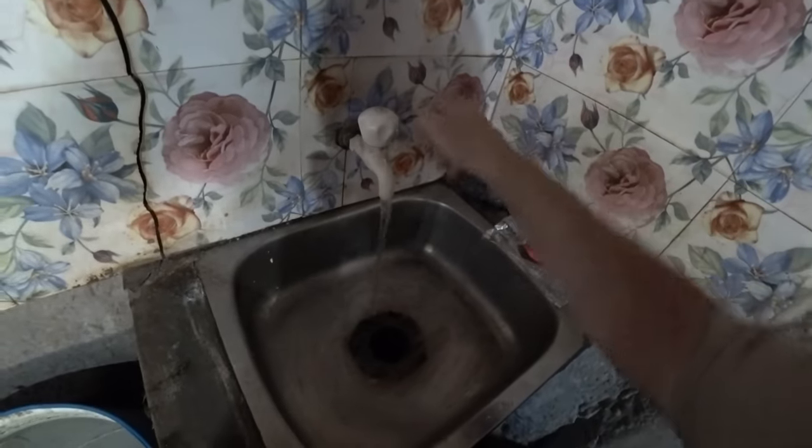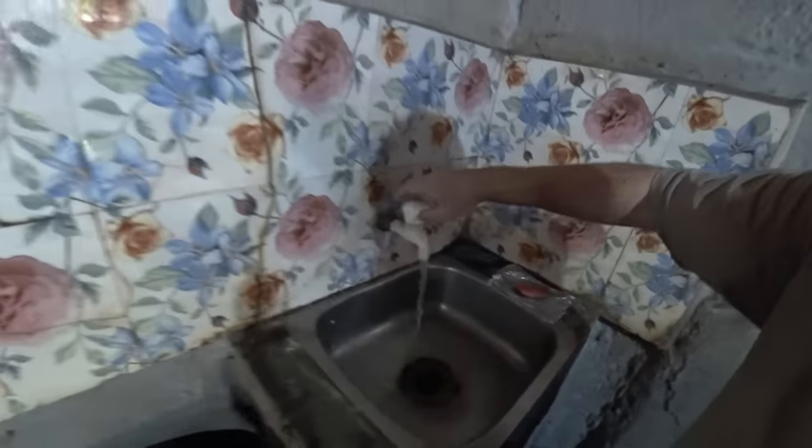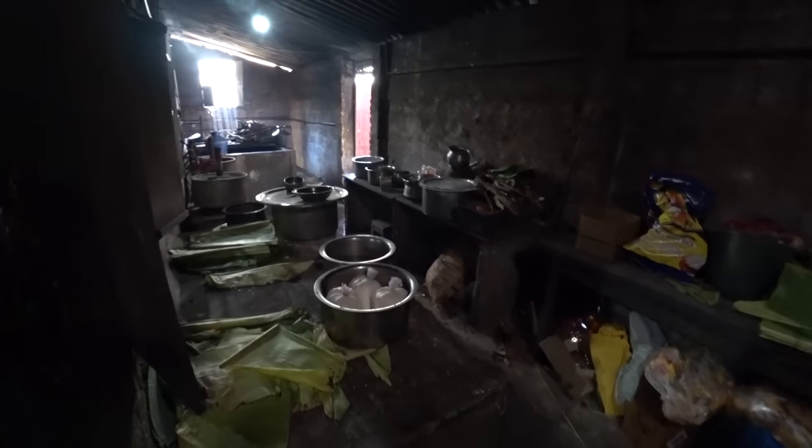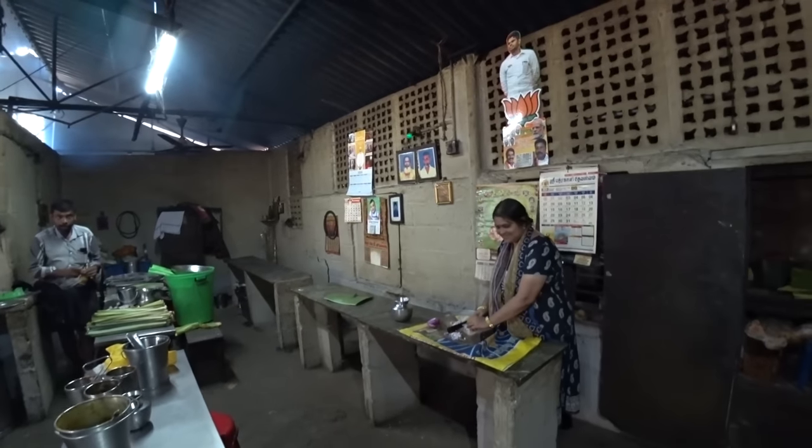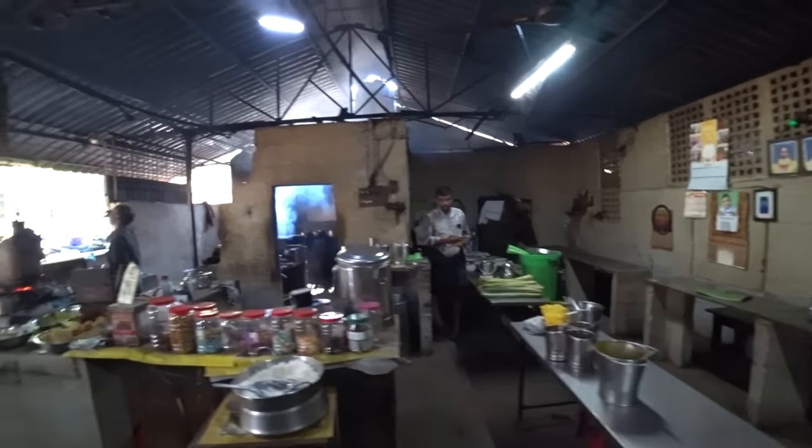I'll just show you the sink in the corner. Give my hands a quick rinse, to be fair. There we go. We do have soap, but I've just been a lazy dosser. And then what's in here? This is like the back room. Oh, wow. It's bloody ancient here. It's mad. I think they're actually making the fresh batter in the back for the parotta and dosa and stuff. She's cutting the onions fresh. That's well cool in here.